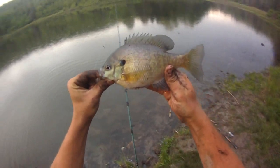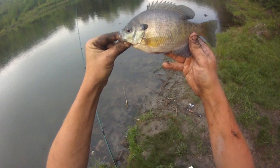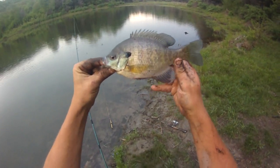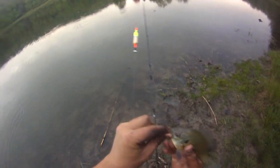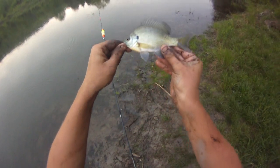Another nice, maybe 8½, 8 3/4. Starting to get dim out. It might even be a 9. Looks kind of lanky. Little guy. It's an edge fish. Can only get this float rig out so far. Need to put new line on this rod. Didn't bother because I figured I'd just use it for edges today.